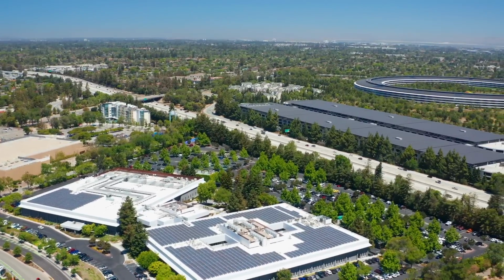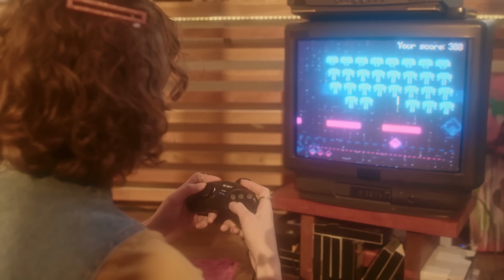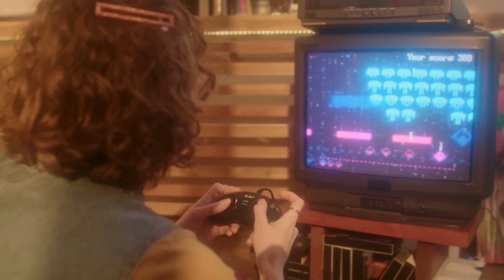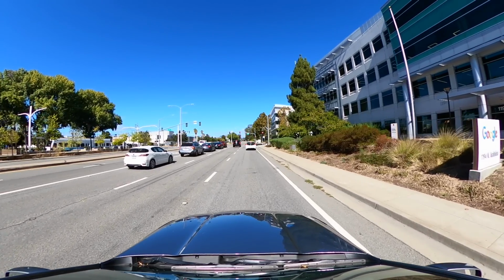I took a flight across the country for another RV tour, and I don't know if I've ever been this excited before. We're in Sunnyvale, California. This is part of Silicon Valley. This is like the birthplace of the video gaming industry. Atari's original headquarters was based here. The fictitious video game company from that 80s movie War Games, if you remember that one, "Shall we play a game?", was based here. We just passed Google back there.